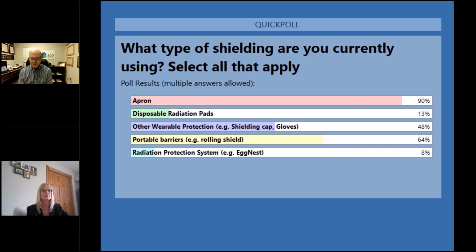And I can share those results. So let's see, 90% indicated apron, 13% disposable radiation pads, 48% other wearable protection, 64% indicated portable barriers, and 8% indicated radiation protection system. All right.